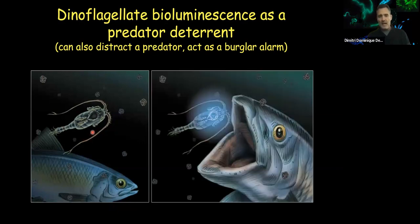So basically, what happens is that if the copepod eats the one-cell algae, it will start glowing. Then the glowing copepod will become the prey to the fish. And so that burglar alarm mechanism allows one-cell algae to sacrifice itself, so that the other millions of cells minus one stay alive by sacrificing one of their members. And so that burglar alarm is pretty fascinating, and it works very well.